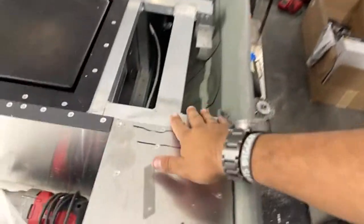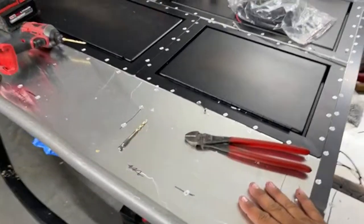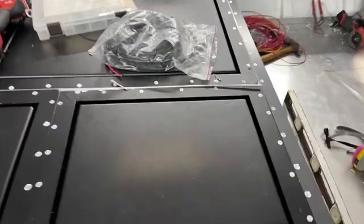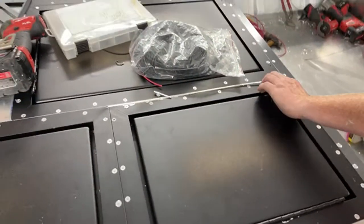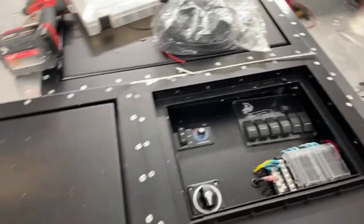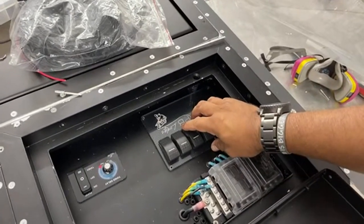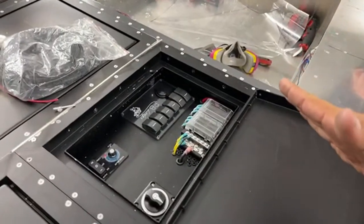We are currently working on shaping and forming this piece to fit the way all this is. This is the electric panel we ran. It's super basic, not completely tied in yet, but more minimalistic. We didn't go too crazy here.